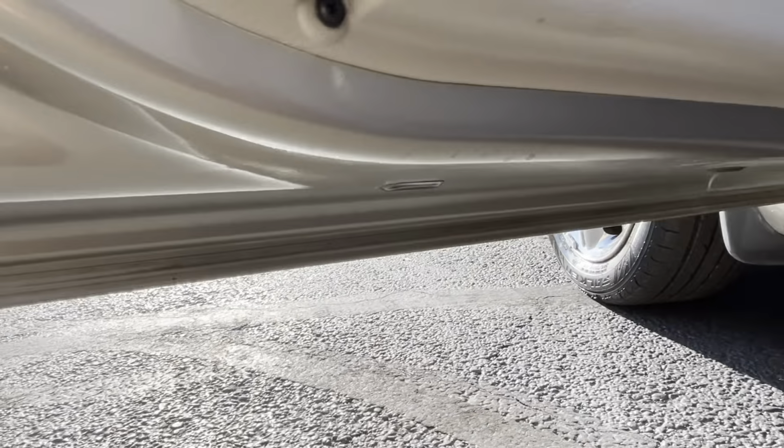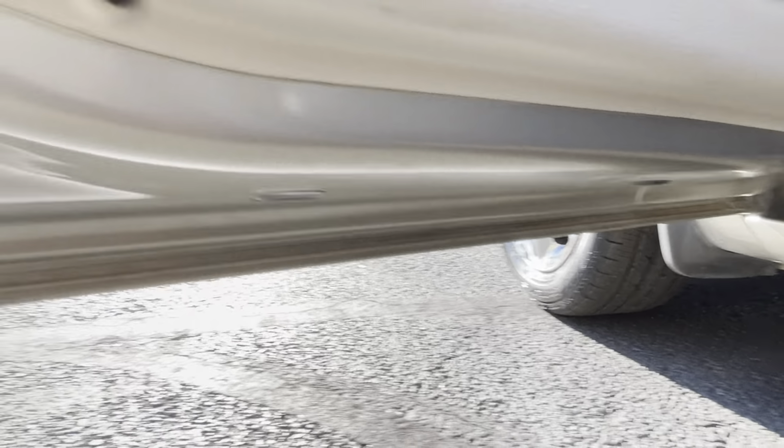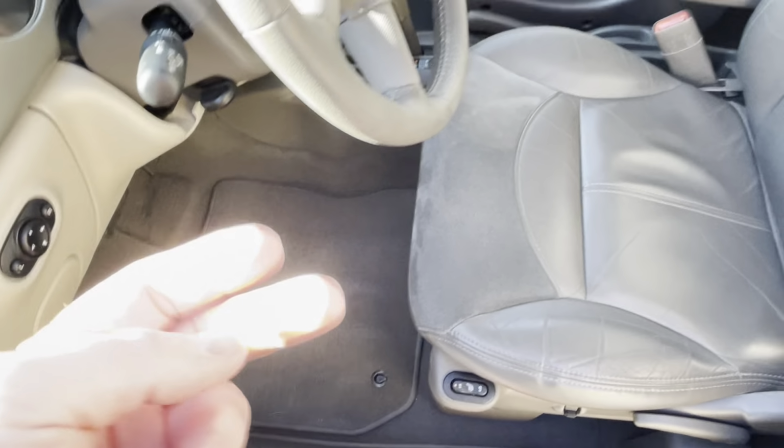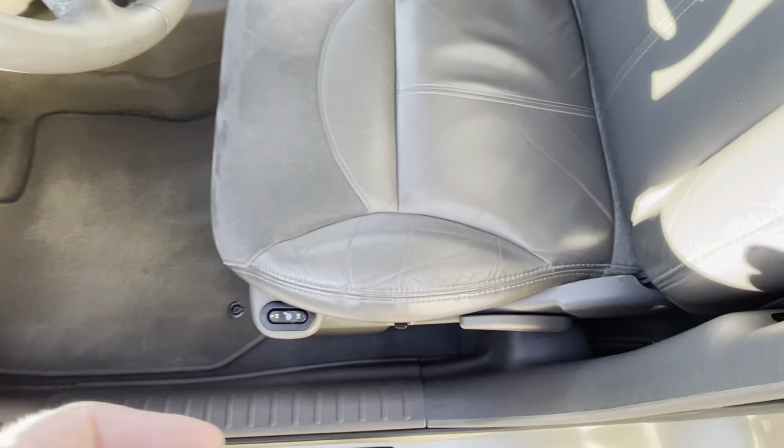The interior is basically perfect. There's nothing negative on the interior. Look how clean the bottoms of the doors are. Extremely nice. Original floor mats. Has 2 sets of keys.